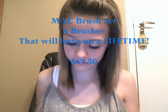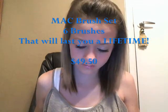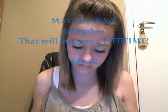It came with this one. This one. This one. This one. I like this one a lot. I use it for everything. And this one. So I use it on my eyebrows, actually. I like it a lot.